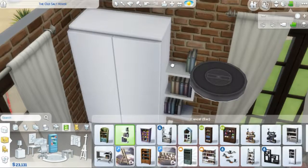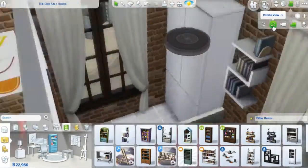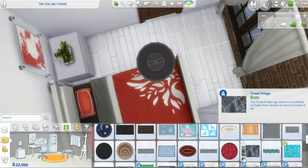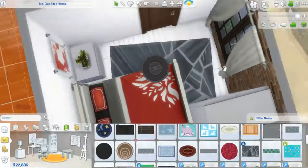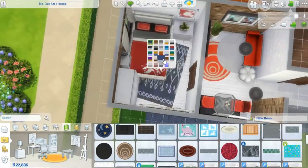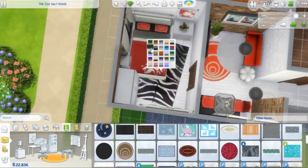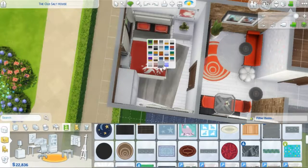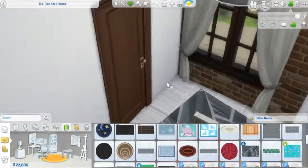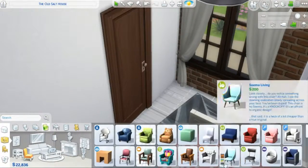So yeah, we basically have the bedroom almost done as well. We've just gone with the red bed. That rhymes, red bed. And we've got just a nice, sleek wardrobe. And I decided to go with the matching side table as well because I thought it would tie it in nicely. And I quite like this rug I've used.